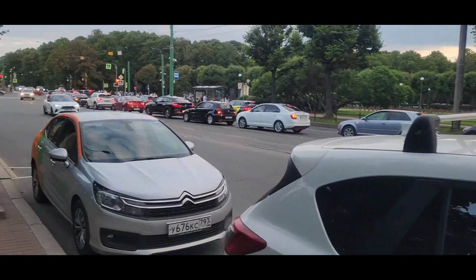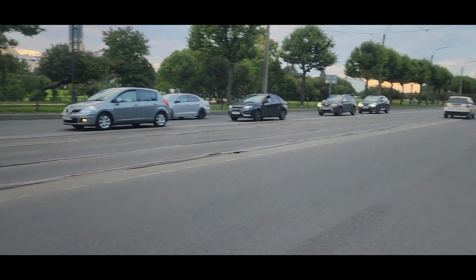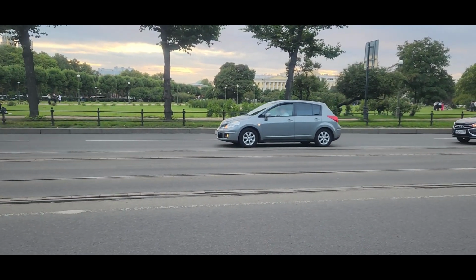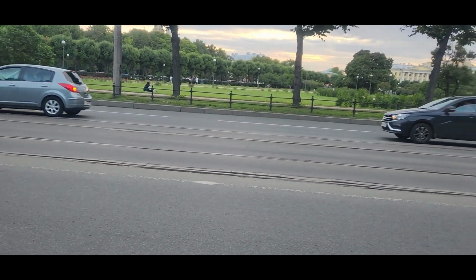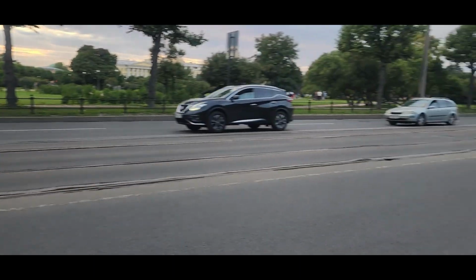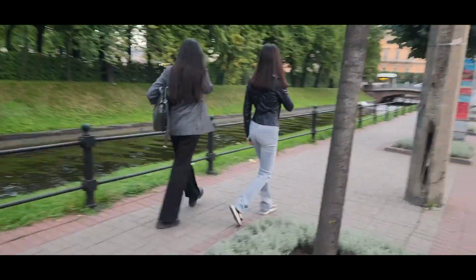Yeah, so I walked a long way to get to this traffic light. I was thinking about jaywalking across this street to the Field of Mars. Actually, I can do it right now. There's no car coming from this side, but I'm so close to the traffic light. Why would I risk that, right? But I walked all the way from that end to this traffic light.